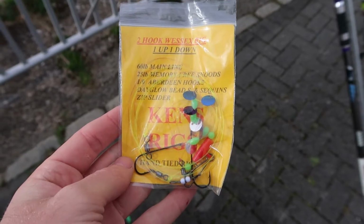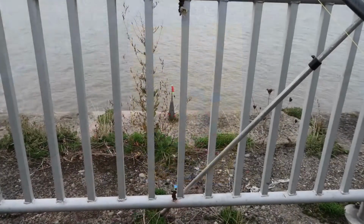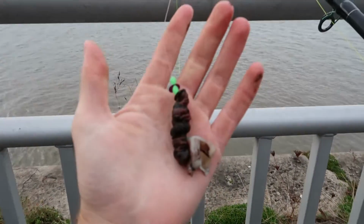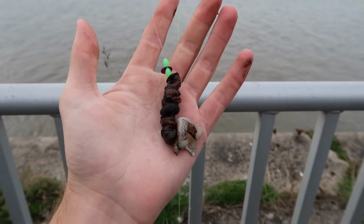The rig I went for on the first rod was a simple 2-hook Wessex rig, and I chose to bait this with lug tipped with squid. I like this rig and bait combo because while it still catches smaller fish like whiting and dabs, I still think a bigger fish such as a ray or a cod might also pick it up.